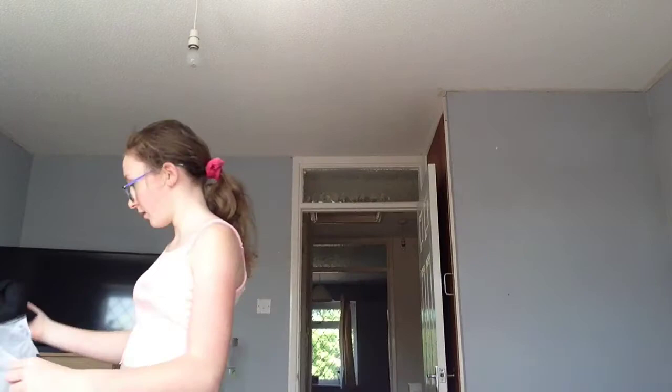Oh, okay. This actually looks quite small again, but it's fine because this bit's stretchy. It's like a normal t-shirt. It's a vest top really. It's kind of nice. It's got the little stripes down, and I think it will look quite good. That's the front and that's the back. Basically the same thing. So now I'm going to change into it.